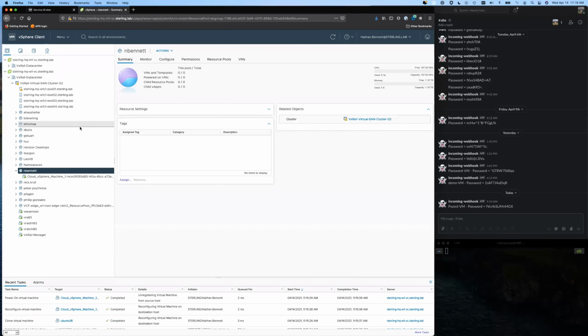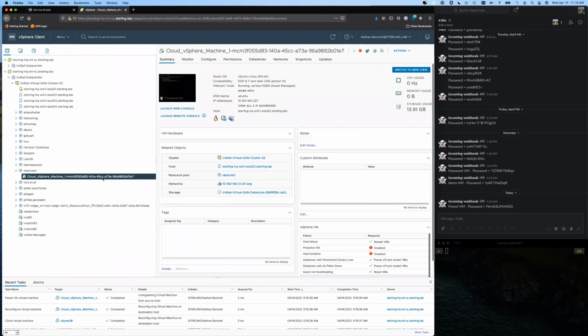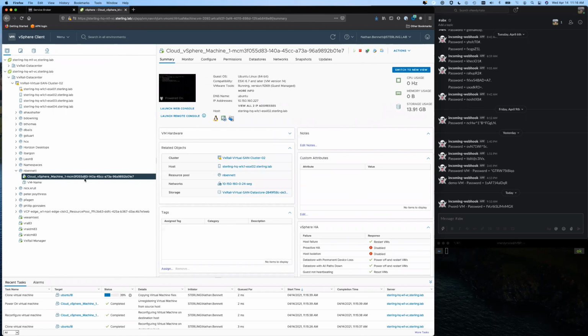So let me bring up our VxRail. And just as an example, here is our vCenter. This is the default name for that first machine that I built that had no input and was just basically the default. You can kind of tell from this name, it's not very helpful to parse or understand what this really is.